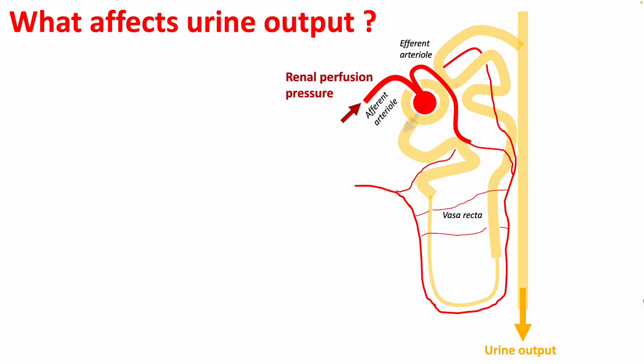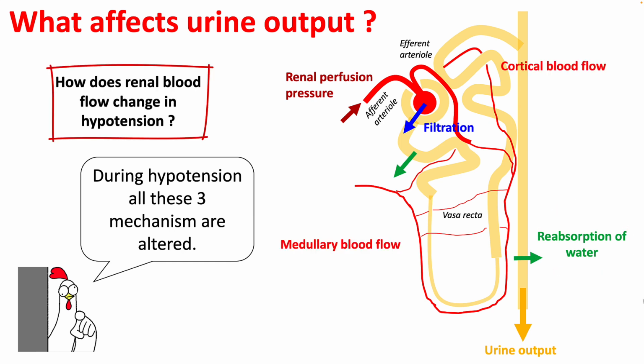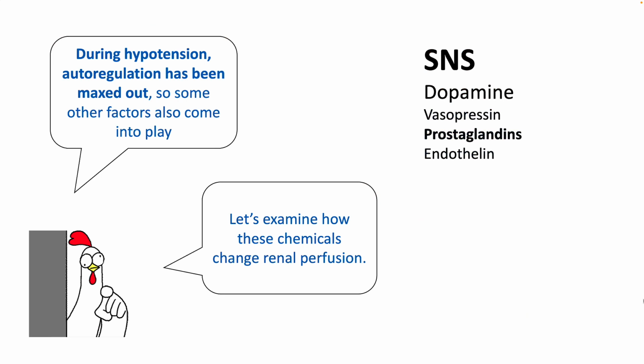Urine output is affected by three processes happening in your kidneys: renal perfusion pressure, amount that is filtered, and amount that is reabsorbed. During hypotension, all these three mechanisms are altered. However, in this lecture, we'll focus only on the renal blood flow. We'll come to the other two in later lectures.